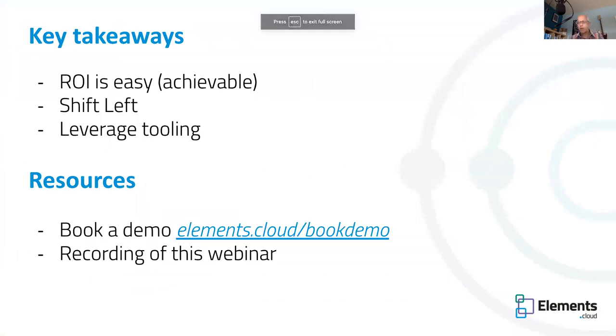So I said we do this in half an hour. We're at the half-hour stage. So some key takeaways. Getting a return on investment is easy. Now you may go, it's not easy. And my definition of easy is, is it achievable? Could you do this? And I think the answer is every one of you who's listening could say, yes, we could do this.